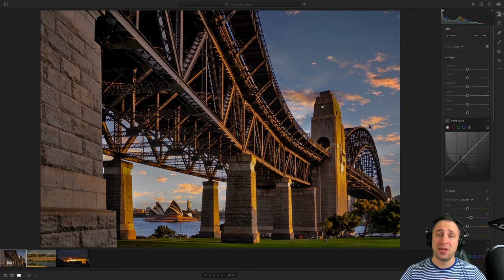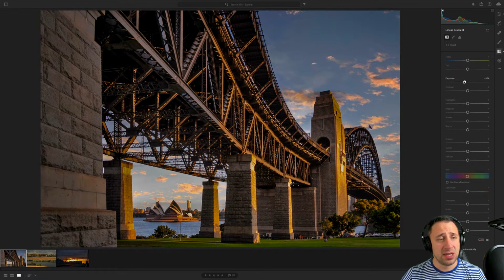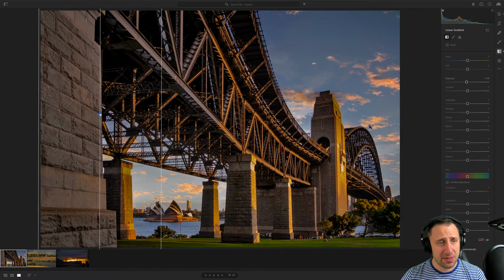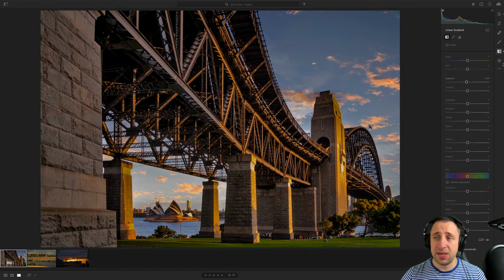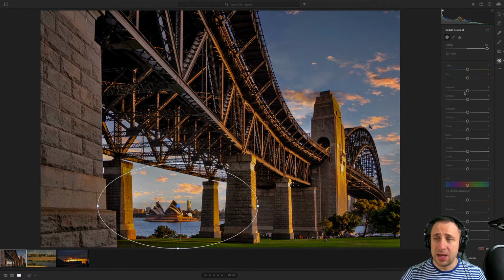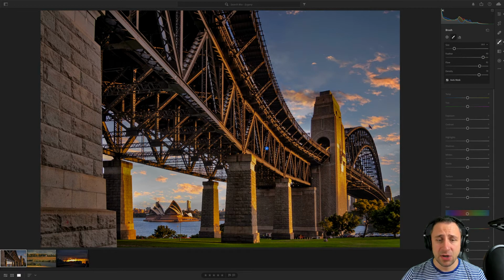Nothing much to add. There is a lovely texture in the sky. I think it really works. Again, you could add a gradient here to close the scene a little bit more. Not that heavy, maybe something like this. And that's it. Maybe add a little radial to add more focus on the actual opera, and maybe with the brush add a little bit to the leading line. But other than that, it works very well.